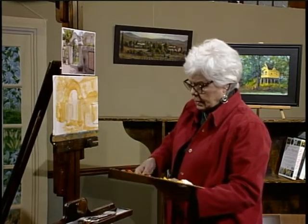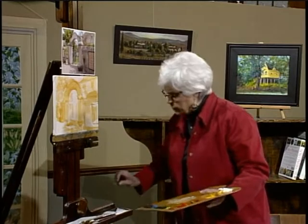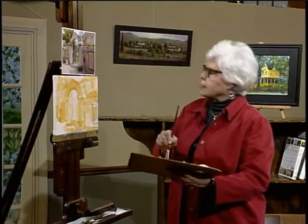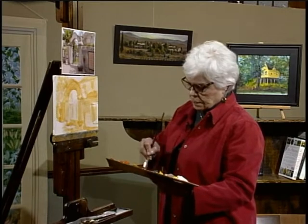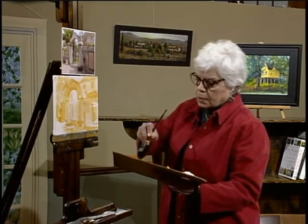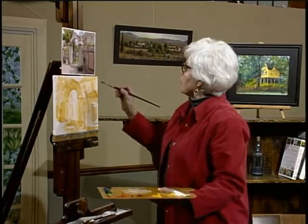And I might end up doing a little bit of palette knife work on this, but right now, what I really want to do is just get these areas blocked in as much as possible. This is a little darker up here where I'm going to go. All right, right in here.